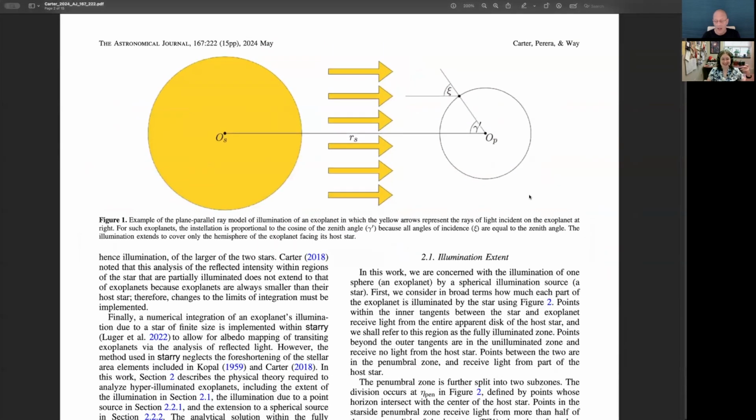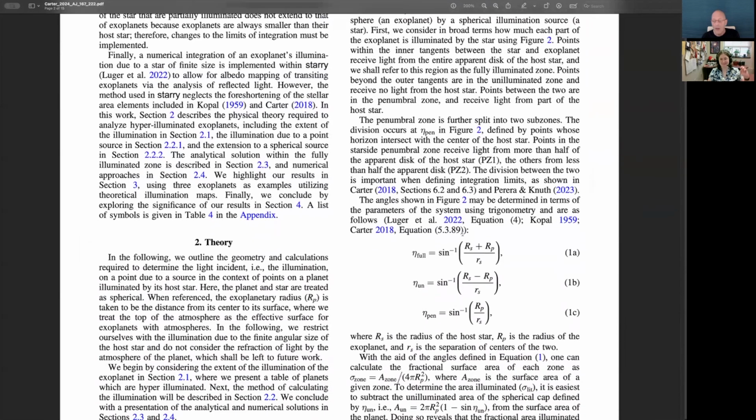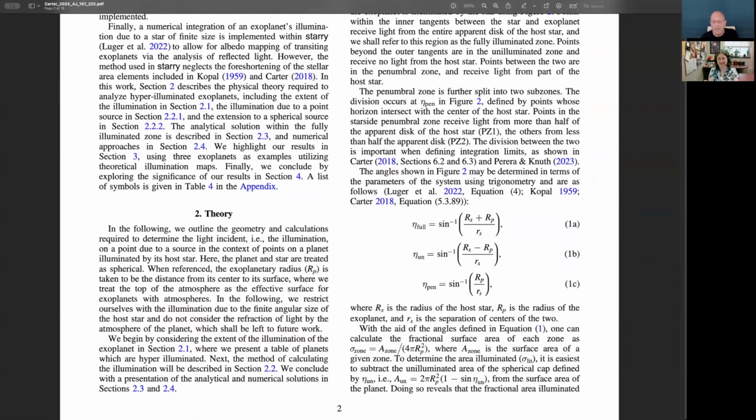Let's take a look at that. Illumination extent, section 2.1. And here's our angles. Straight out geometry there. A lot of this is going to be geometry. So eta is the polar angle we're measuring from the pole away from it. And eta full marks the extent of the fully illuminated zone, which we'll see in figure 2. Let's go down and take a look.